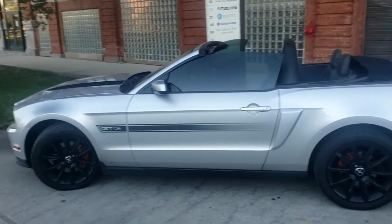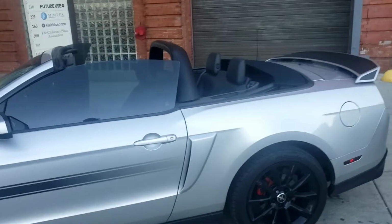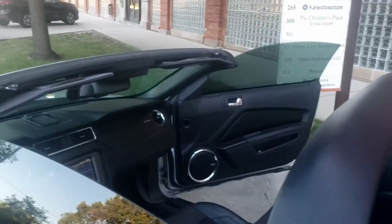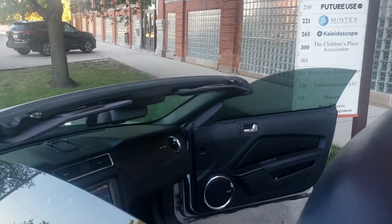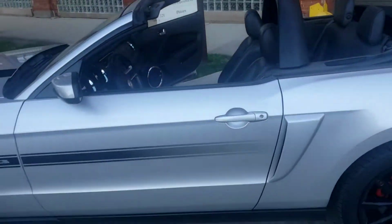This is a totally different ride than my Corvette C8. These are two different animals, two different types of cars. It's like night and day. Two different animals here.